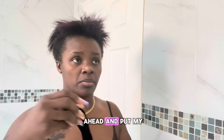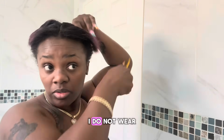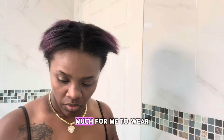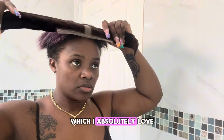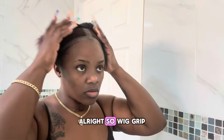All right, so we're gonna go ahead and get my hair together. I'm just gonna kind of split my part, only because my hair is purple on some parts. As you guys know, I do not wear a cap under my units because they are glueless, one, but two, I perspire way too much for me to wear anything, period. All right, so I'm gonna put this wig grip on, which I absolutely love, by the way. All right, so wig grip is on.